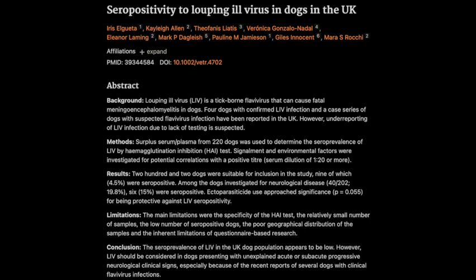Exactly. We need to be those tick detectives, asking detailed questions about lifestyle, travel, tick exposure. Catching it early gives the best chance for a positive outcome. Early detection is key. Like in those medical dramas, if only we'd caught it sooner. Exactly. And if we do suspect LIV, we need to be ready to navigate those sometimes confusing diagnostic paths. We've talked about the HAI test and PRNT, but any other diagnostic strategies to keep in mind?